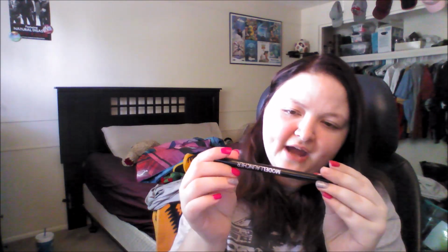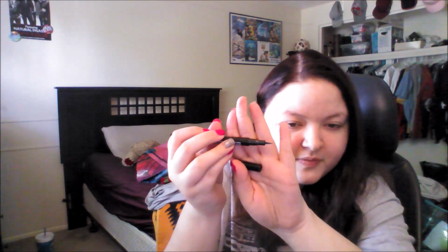And then the last fail I have of the month, I had high hopes for this product. This is the Model Launcher Liner. I got it in an Ipsy bag. My shade was in the shade Emerald Isle. It is a felt tip liner. That's how it looked. I was super excited to use it.